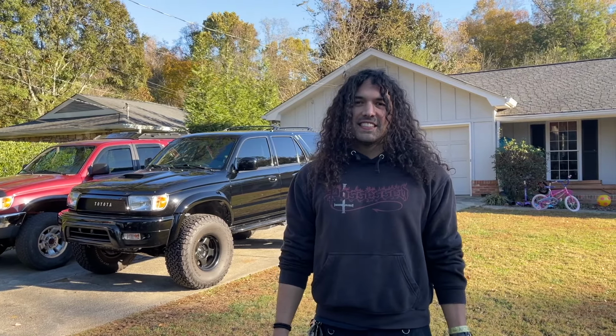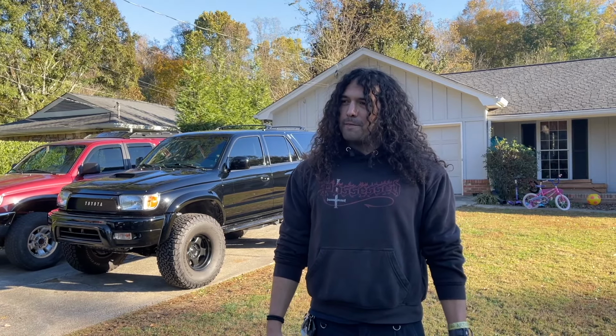So what's your favorite modification you've done to your 3rd gen? Oh, man. I don't have a whole lot of mods. I believe in maintenance first. Maintenance before mods. Yeah, I believe in that too. Good job. You know, if you do mods before maintenance, then you've crashed and then you feel like an ass.